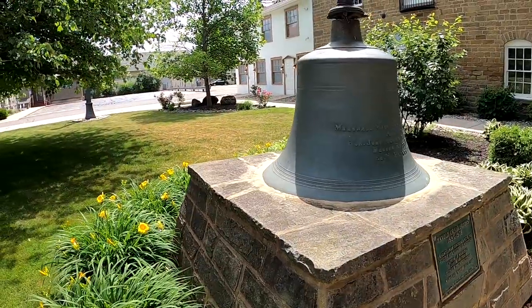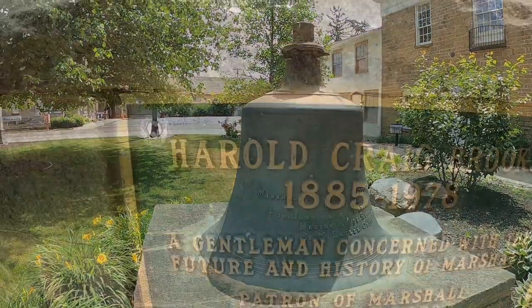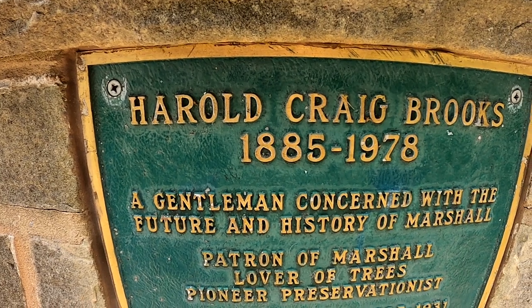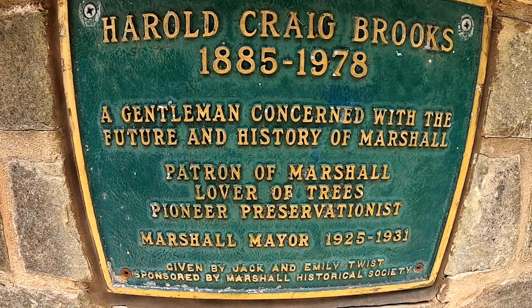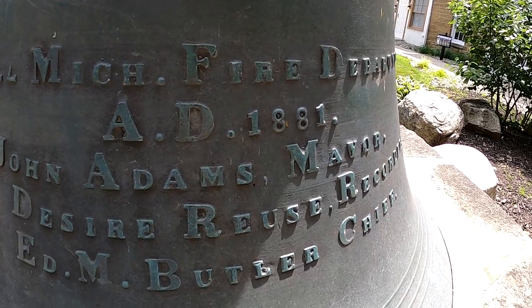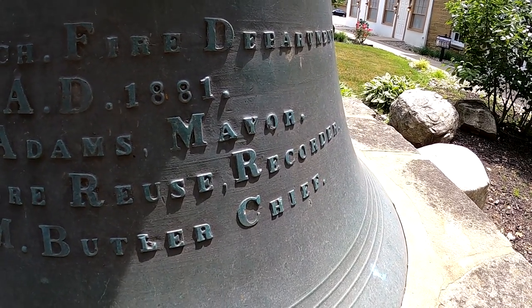Not far from the last stop, you'll find the Marshall, Michigan Fire Department historic bell in front of the City Hall in honor of Harold Craig Brooks, Marshall Mayor from 1925 to 1931. He was regarded as a huge patron of Marshall, a lover of trees, and a pioneer preservationist.